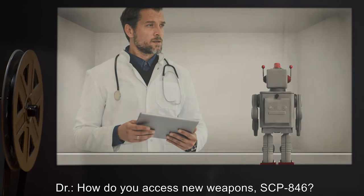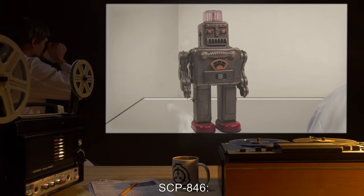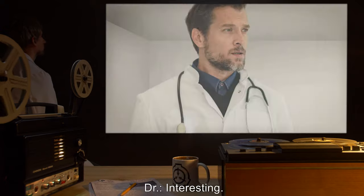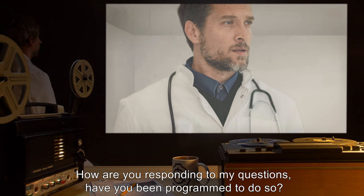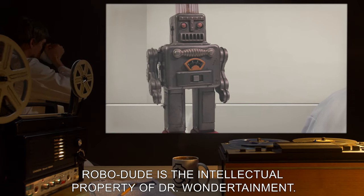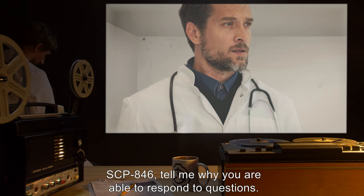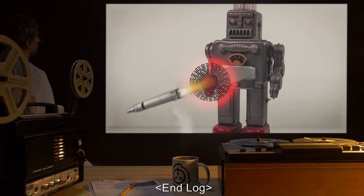Doctor: How do you access new weapons, SCP-846? There's no way they could all fit inside of you. SCP-846: Robo-Dude is equipped with Interior Shift, an innovative new Robo-Feature from Dr. Wondertainment. Doctor: Interesting. How are you responding to my questions? Have you been programmed to do so? SCP-846: Robo-Dude is the intellectual property of Dr. Wondertainment. Doctor: Tell me why you are able to respond to questions. SCP-846: Do not intimidate Robo-Dude. End log.